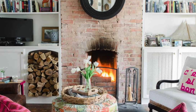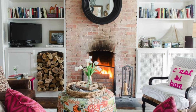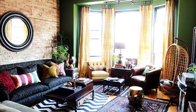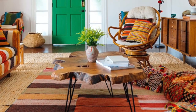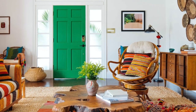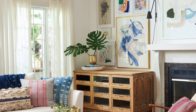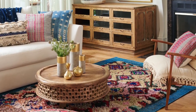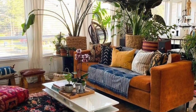Natural fiber rugs also add great texture. And I love the idea of layering rugs if you like the texture of a jute rug, but also want something soft and fluffy underneath. So just put your jute rug first and then lay your soft and fluffy rug on top of it, and you have such a natural and easy way to add a lot of texture and style to your room.